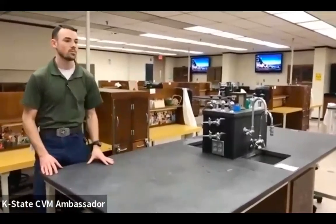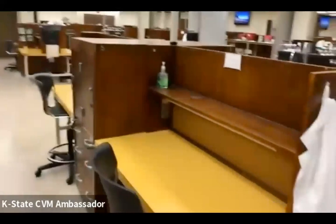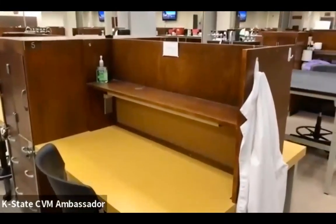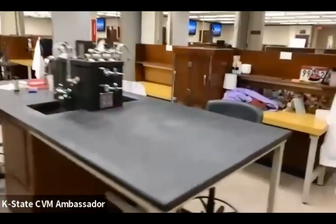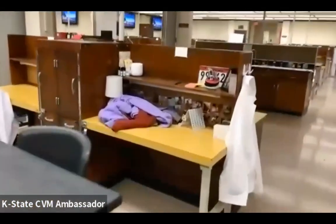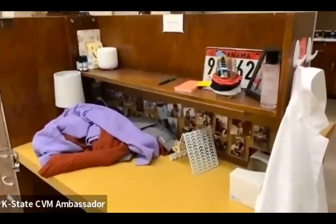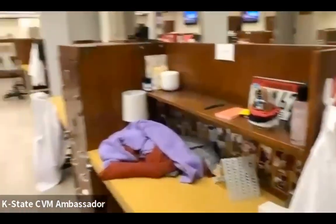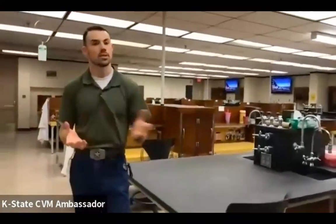Every student has their own workspace, their own microscope, desk. Different people have taken it to different levels of personalization. Mine definitely was very empty, but some other people like this desk here. You can bring in pictures of your family, your pets, little things to make you feel at home as you're spending many hours studying here. I guess there's not too much else to see about this lab.